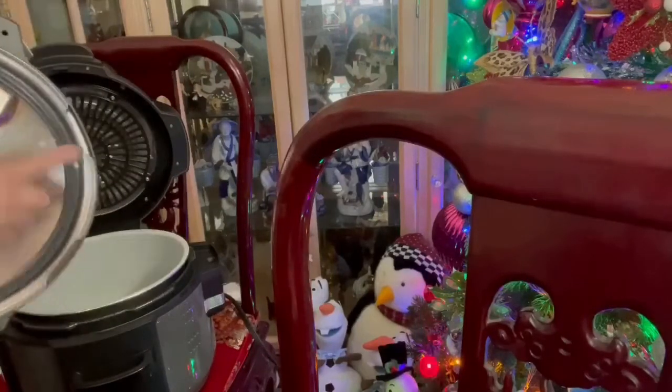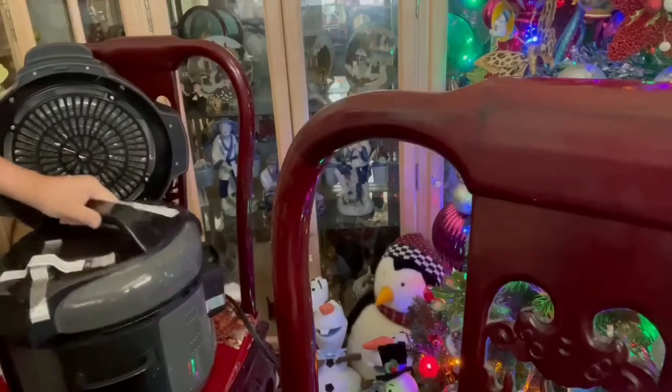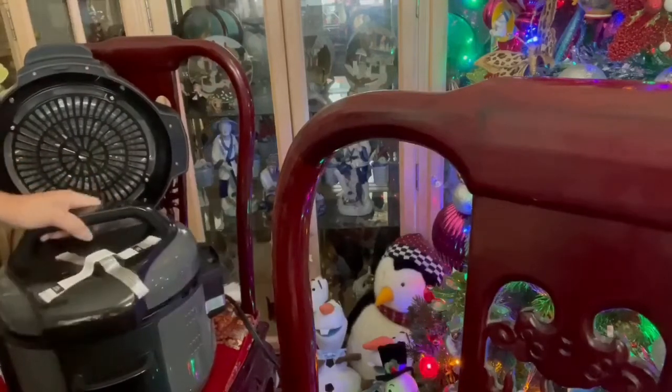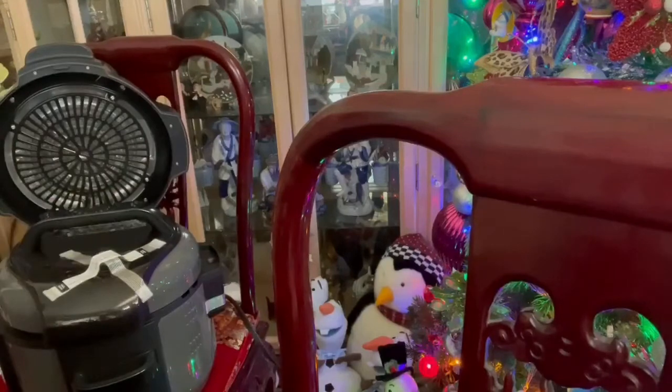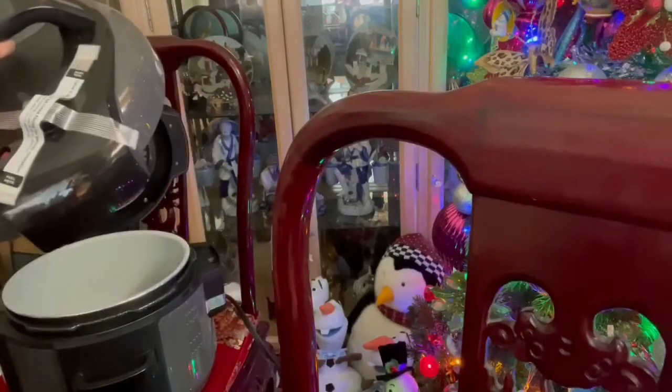Because see, the side here, like that. Something like that. So my husband is going to figure that out. He usually does. Okay? So I'm not going to pressure cook anything these days.